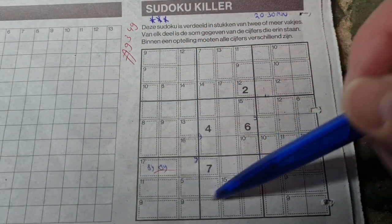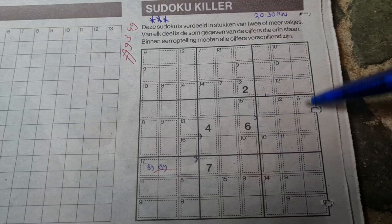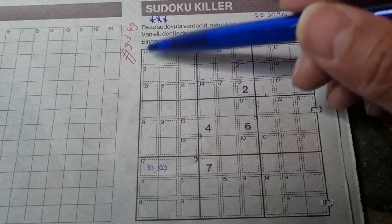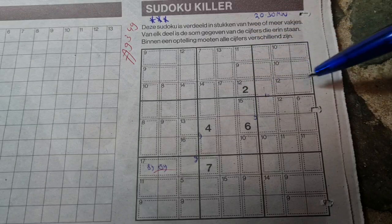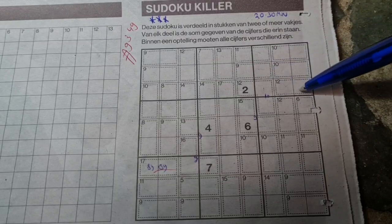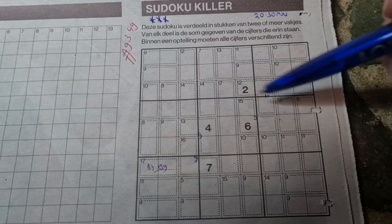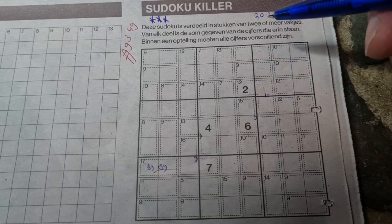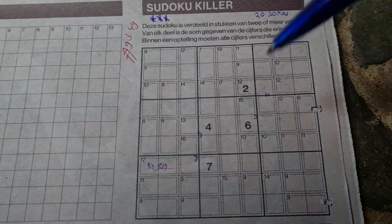8 plus 9. Oh, this is not a lot. Well, it will be difficult. This is a hard one, I think.